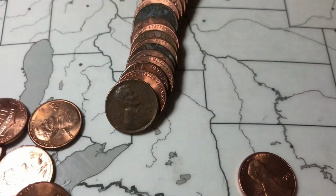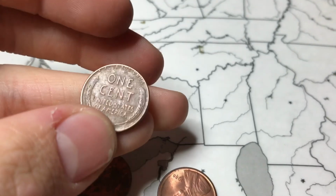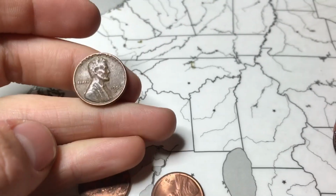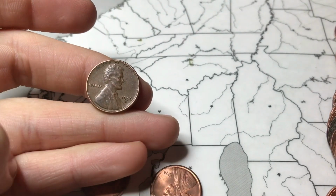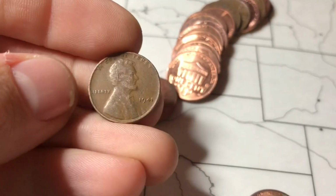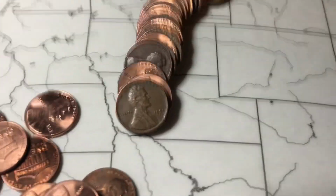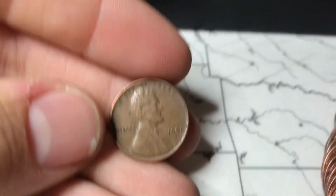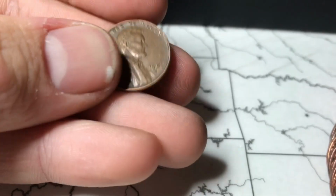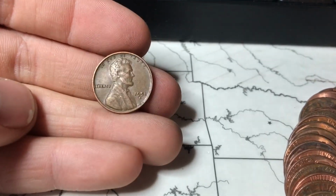All right, it's the next roll, and we got another wheat cent. It's the newest one so far, a 56 Denver. They stopped making these in 1959. Actually, 58 was the last year. Alright, it's the next roll again, and we got another wheat cent, a 1941 Philadelphia. Alright, I believe it's roll 30 now, and we got another wheat cent, a 1951 Denver. And earlier, remember, we got another one from 51, and that one was from San Francisco.